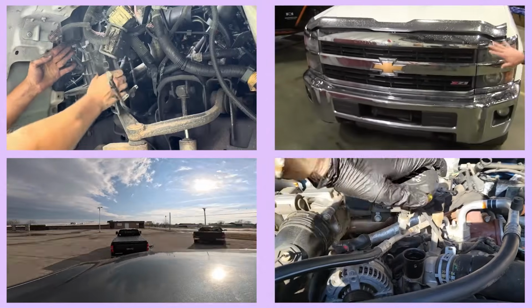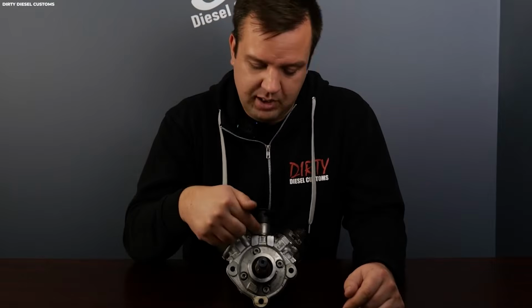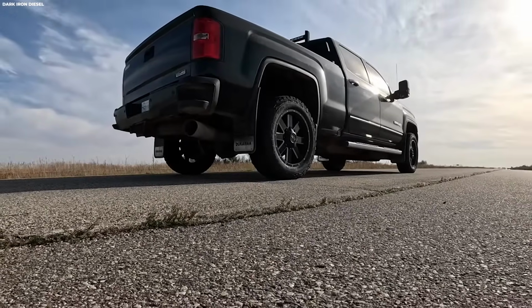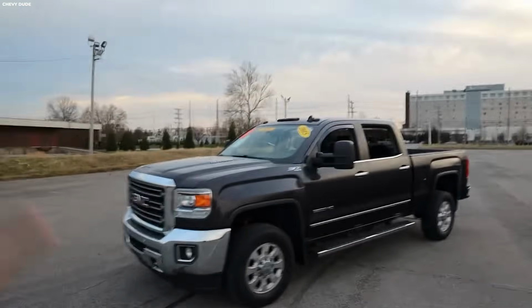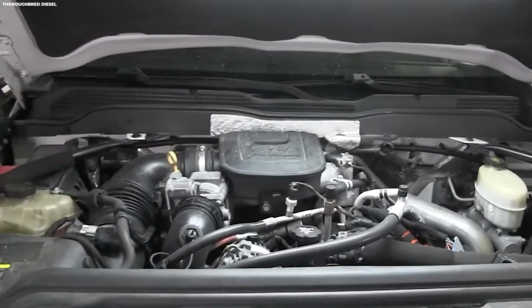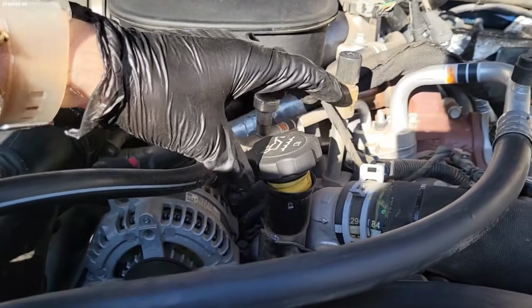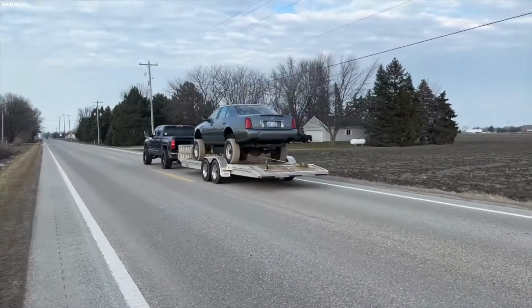The Bosch CP4 fuel injection pump. This pump was supposed to improve efficiency, but instead, it often self-destructed. When it failed, it didn't just stop working. It sent metal shavings through the entire fuel system. That meant destroyed injectors, fuel lines, rails, and sometimes even the engine itself.